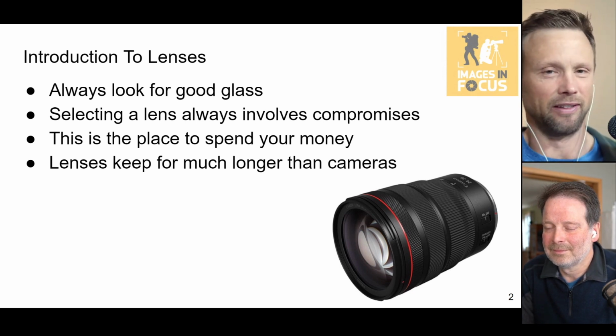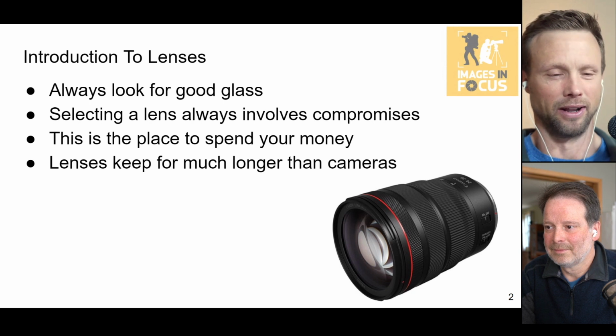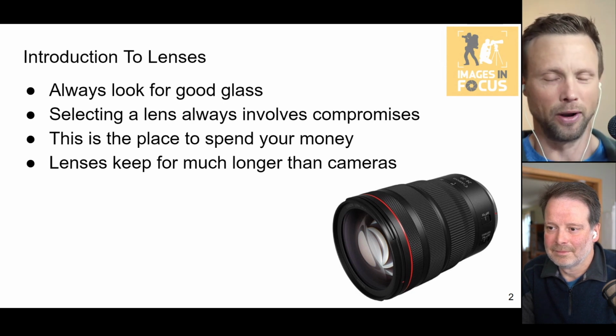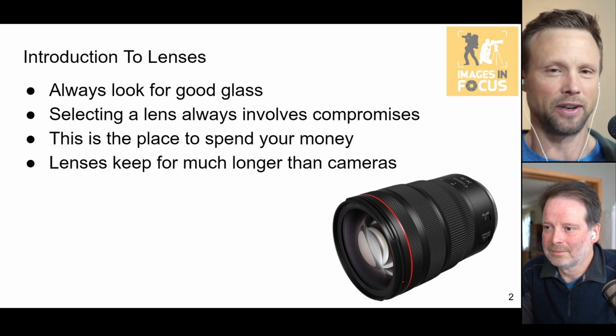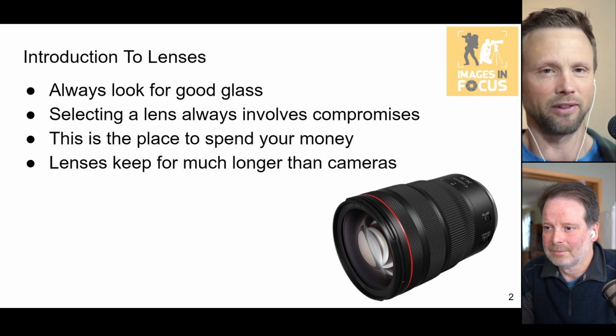And then there's other things that come into play too that we're going to talk about, like, what kind of Sunstar quality am I going to get? Or do I care more about how well the lens blurs out my background? So there's lots of things that you have to answer when you're looking for a lens for your specific purpose.